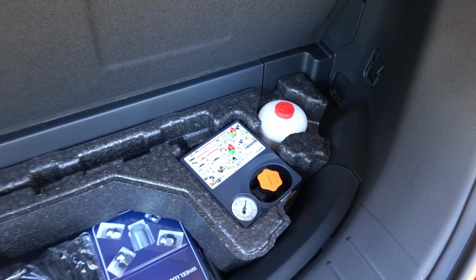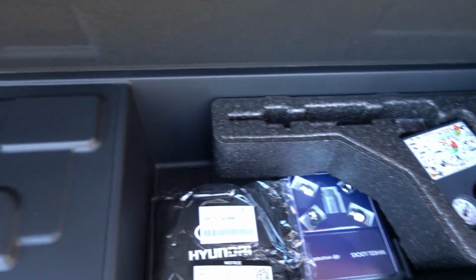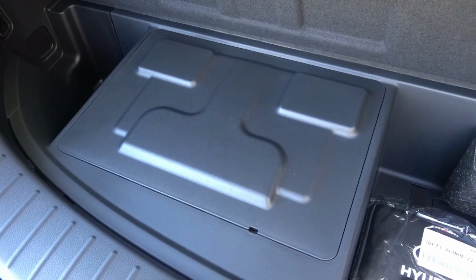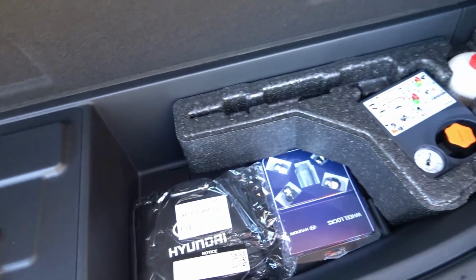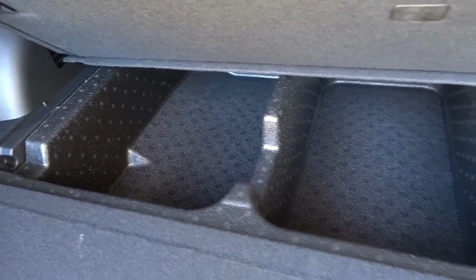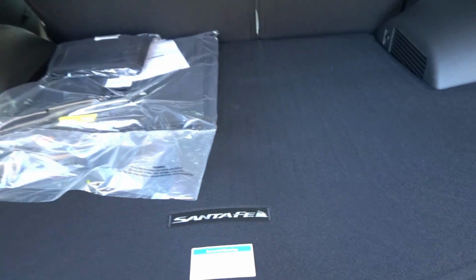And one of the neat additional aspects of the Santa Fe is all the storage space underneath the floor. Now, some of this is taken up by additional hybrid and battery components. You can see there is a good amount taken up right there, as well as your tire mobility kit. There's no spare in the all-wheel drive hybrid or the hybrids in general, but you do still retain all of the storage space in the front cargo area, so that's nice to see.